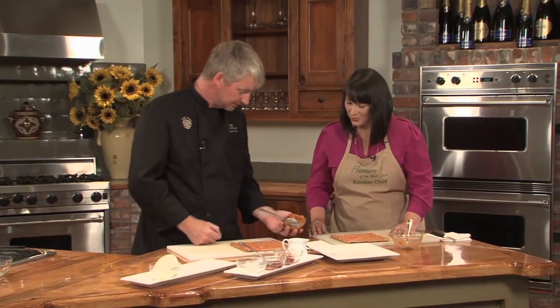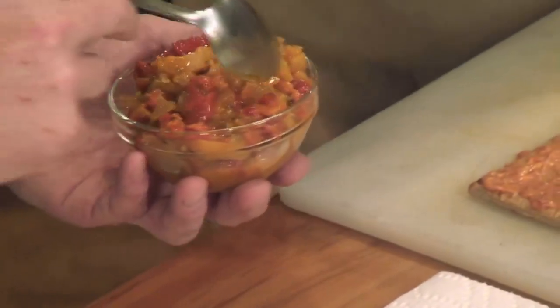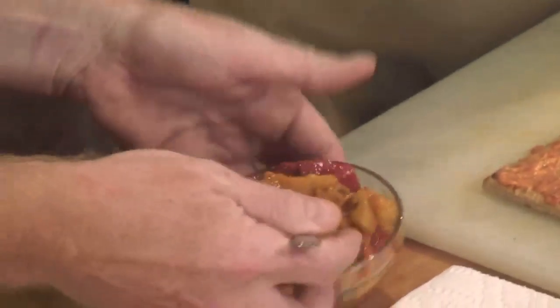So then what we're going to do, we've got some pickled vegetables. So in this case, this is sort of a Mediterranean mix, like an antipasto. So there's peppers and tomatoes and onions in here, an eggplant. And then we're just going to scatter that around the top of the pizza.